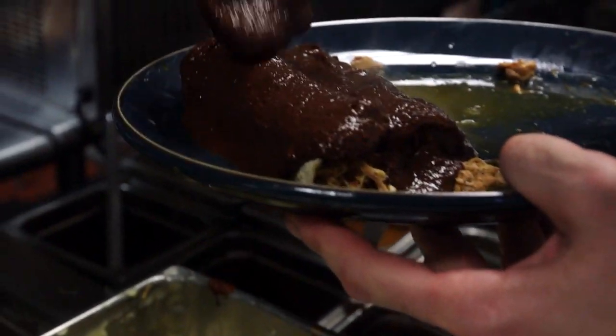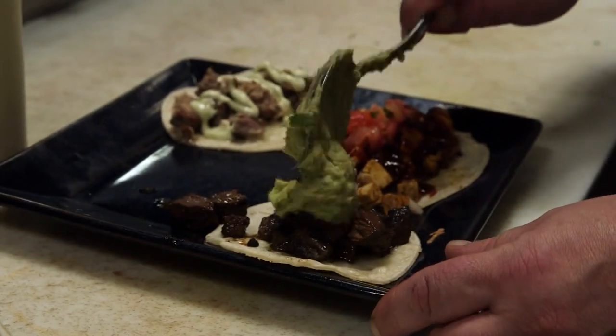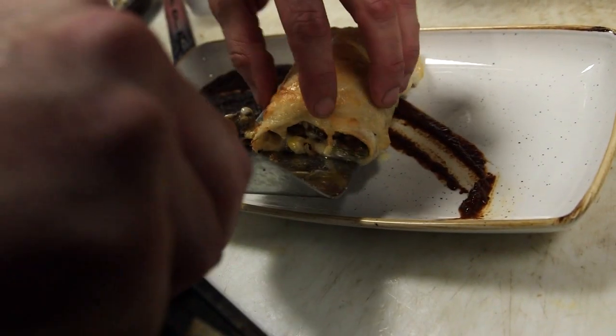We don't bring in a jar of sauce, we don't bring in a can of anything. Everything is fresh and authentic, and it's just something that I felt there was a need for, and it's been great.